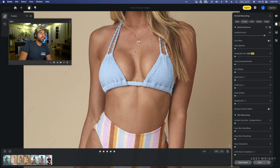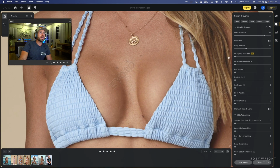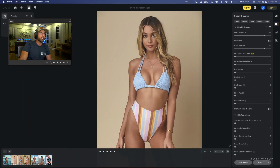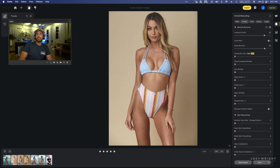Okay, so let's do body blemish. Let's do a little before and after. And I didn't crank it up. And let's see, I can keep going with it, and going and going until pretty much everything's gone. Now, by the way, I did say this before. I'm still going to go into Photoshop and finish off that last 5%. But if this gets me to 95% in literally a few seconds with a few sliders, so worth it.